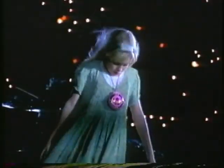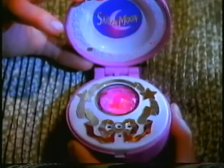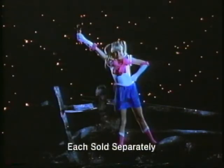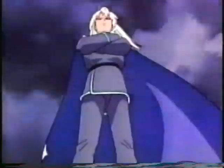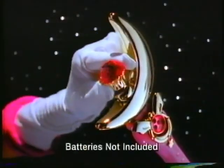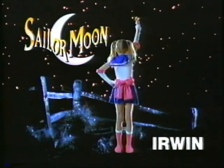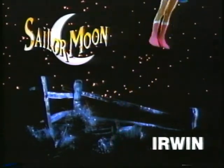Havoc on Earth. Use Sailor Moon Sailor Locket to unleash the ultra technology that empowers Sailor Moon. Moon power! Summon the mystical cosmic wand to do battle against Queen Beryl's henchmen. You're no match for the power of the moon. Sailor Moon Locket and Cosmic Wand. Each sold separately, batteries not included, from Irwin.